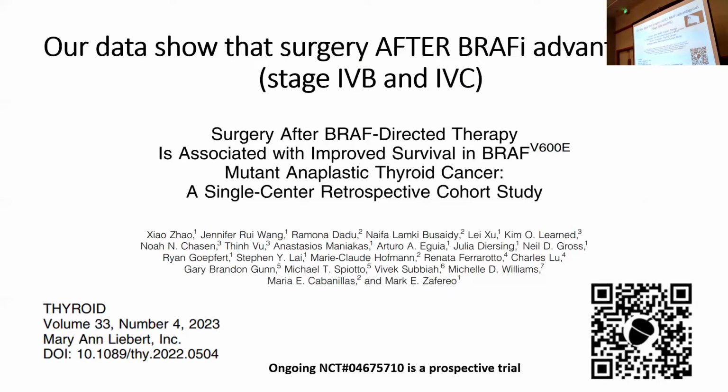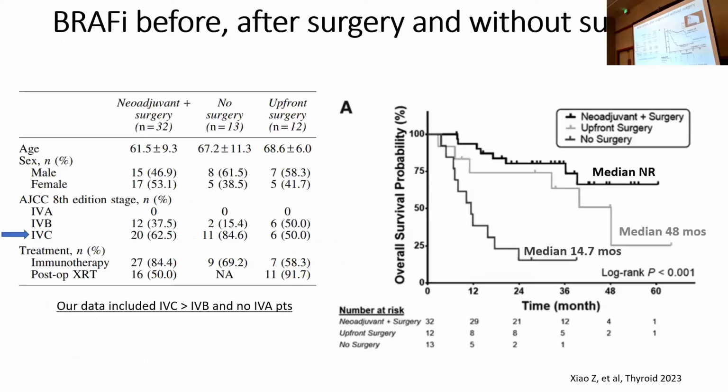Okay, so you've already seen this data with other people who've presented here, but this is our data looking back at our patients that we've treated with this strategy. And we present here 3 different patients. There were patients who had the neoadjuvant strategy, the drugs, the BRAF inhibitor with surgery, the ones that never had surgery but were on a BRAF MEK inhibitor, right? And then there are patients that had the surgery first before they went on the BRAF MEK inhibitor, but everybody got the drugs here.